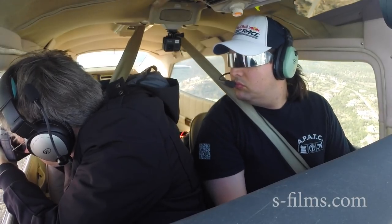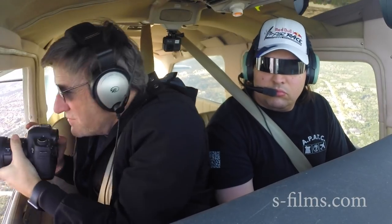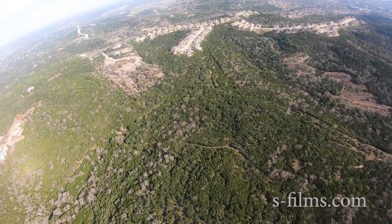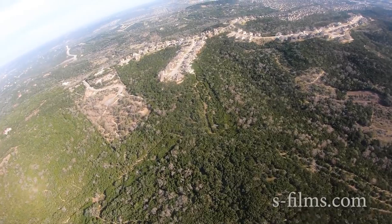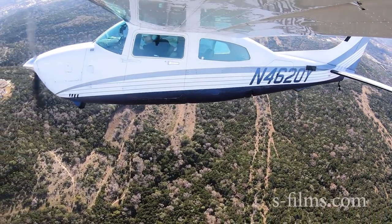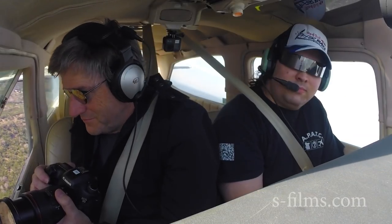San Antonio approach, Citation 818 Mike Foxtrot, climbing out of 2,200 for 3,000. Citation 818 Mike Fox, San Antonio departure, ident, climb and maintain 9,000. Here's the ident, climb and maintain 9,000, 8 Mike Fox. 8 Mike Foxtrot, radar contact 1 mile south of the field. 8 Mike Foxtrot.